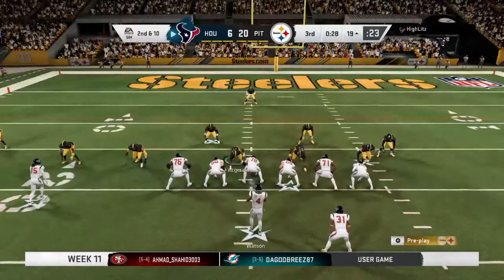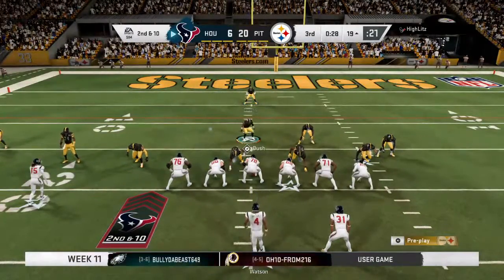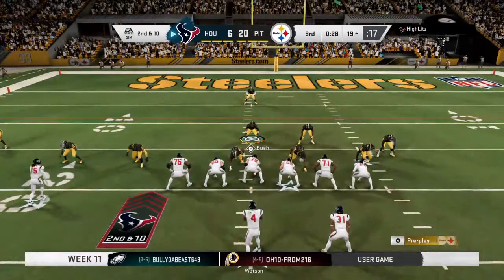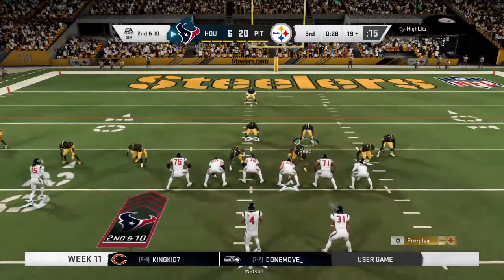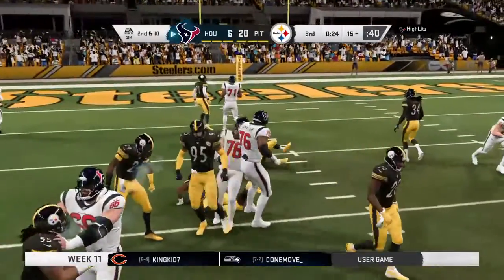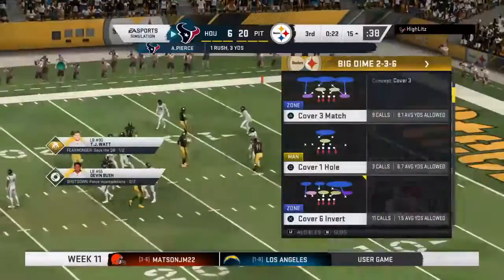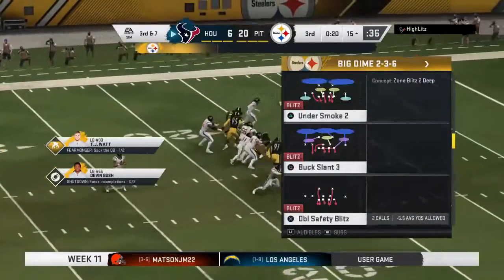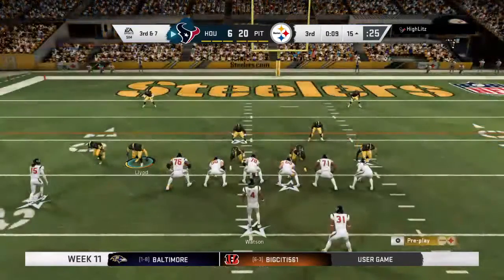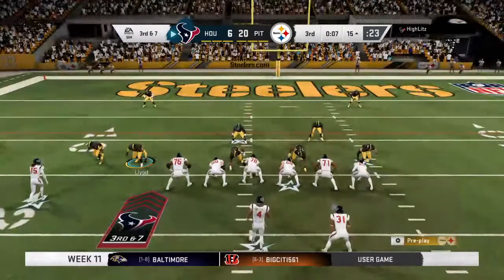So now 2nd and 10 after the incompletion on first down. They'll run it here with Pierce. And he'll take it from the 18 to the 15. A gain of 3. Not too many offenses want to turn down long drives, but when you're down what they are, they've got to pay it off with some points.